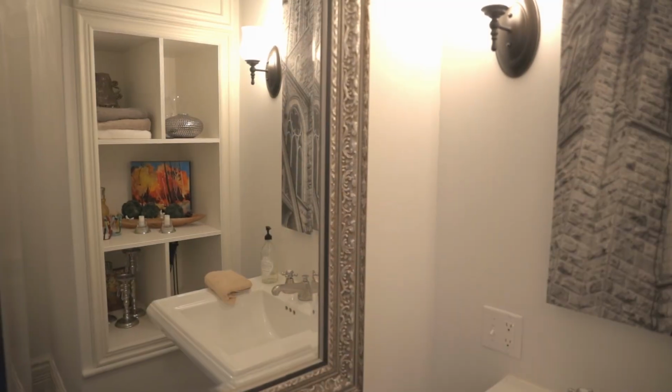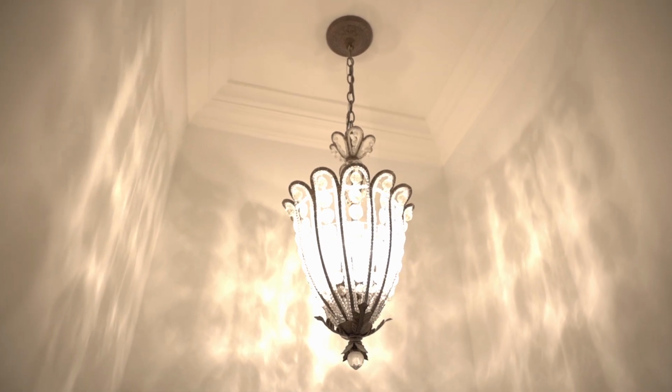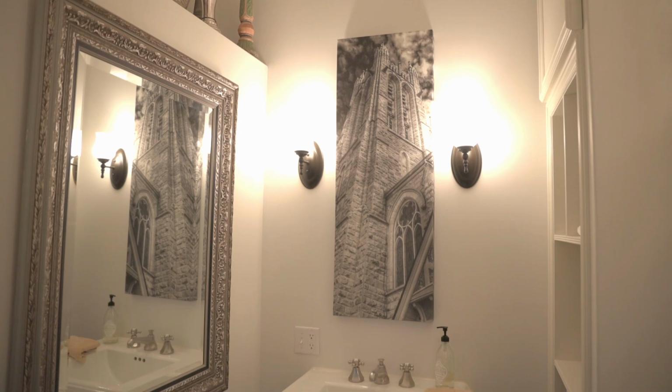So any way you want to improve the look of your home, or the value of your home, I should say, pay attention to your kitchen and bathrooms. And if you don't have an extra bathroom, well, that's what you want to do. Main floor bathrooms are really, really good to have.